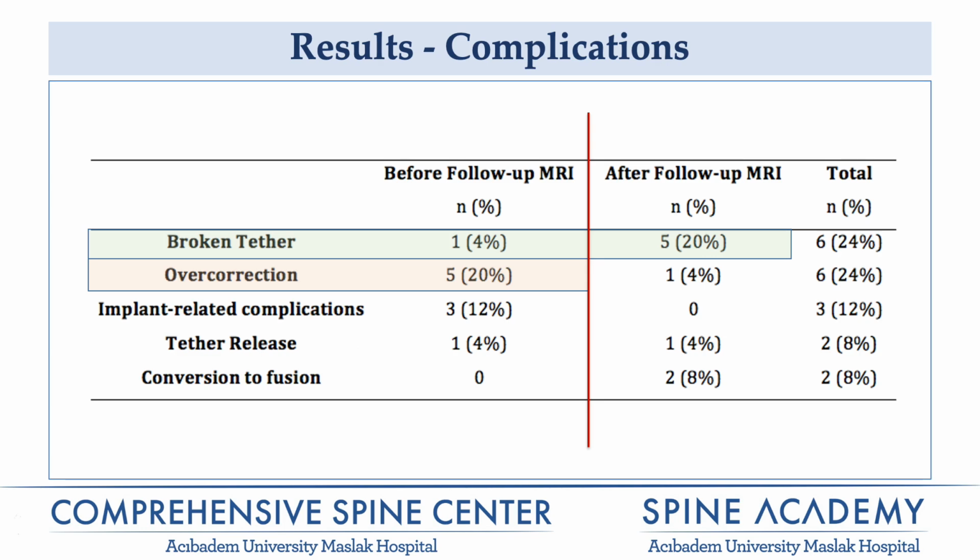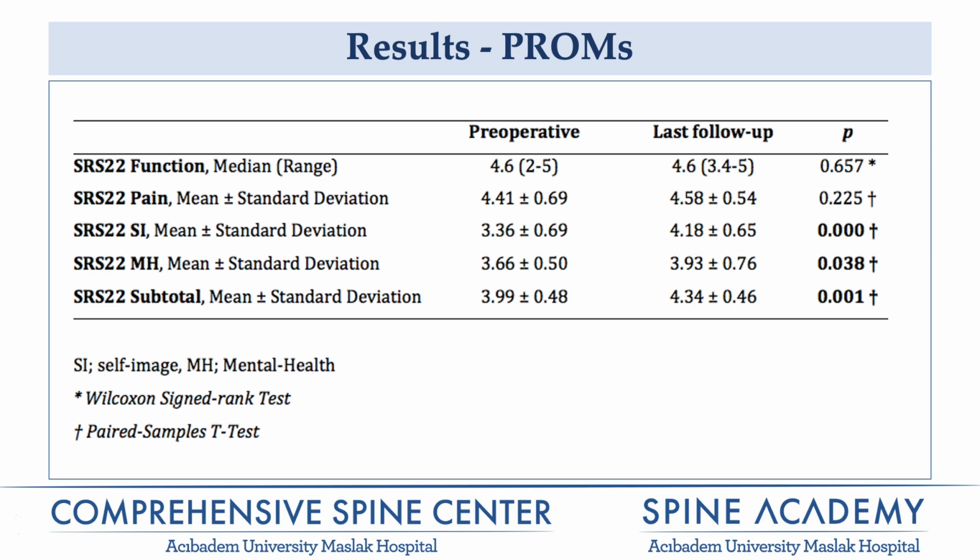Complications and reoperations recorded before and after the visit at which the follow-up MRIs were obtained are shown in this slide. Patients displayed increased SRS-22 self-image, mental health, and subtotal scores at their latest follow-up.